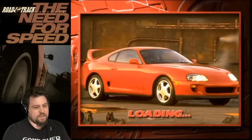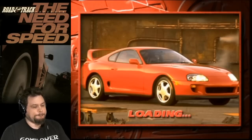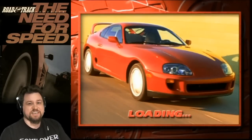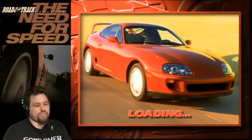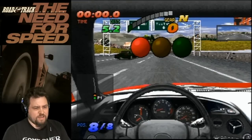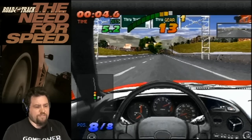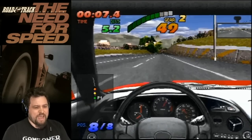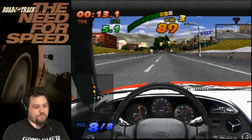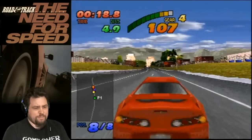So yeah, loading. Oh, a nice little picture of my car there. Loading. I'm just looking over there because I'm looking at my computer capturing this. It's so fascinating. Oh, here's another picture. There we go. Oh, I have to actually shift. I'm on manual. Oh, I have to shift into first gear. That's what it is. Forgot about that. Does this change camera? Yep.